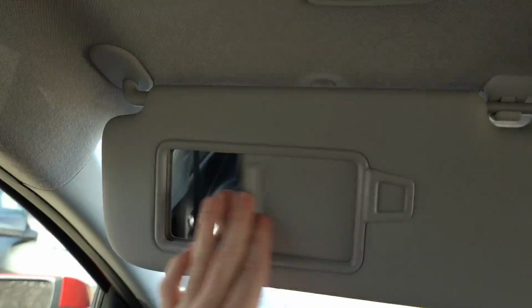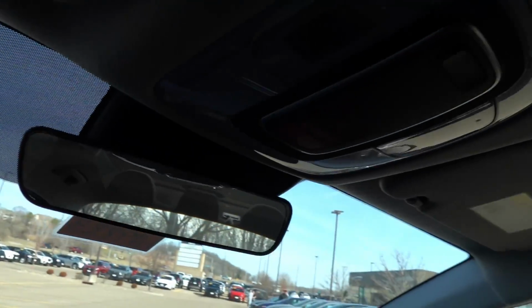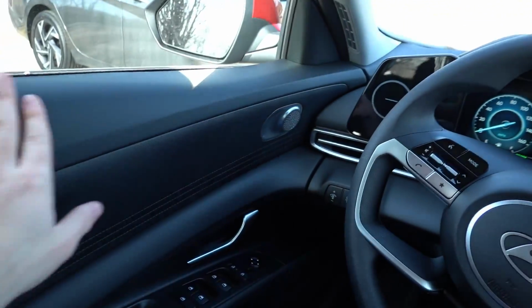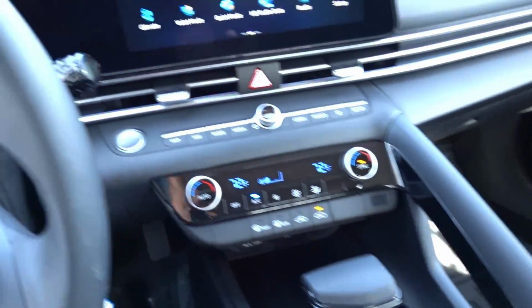Up top, you do get the lighter gray headliner, vanity illumination, manual dimming interior rearview mirror, overhead incandescent lighting, Blue Link SOS airbag. No power sunroof in this particular vehicle, like I mentioned, that is going to be found over there in the Limited. So essentially you're going to find many material differences across the dashboard and of course the seating surfaces here in the Blue Hybrid.